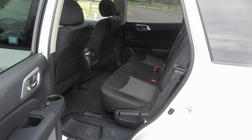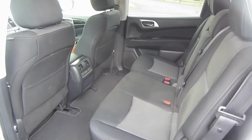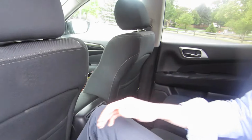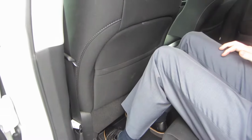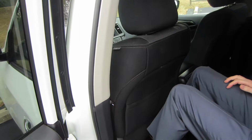All right, let's keep going by jumping in the back seat. Remember, we also have a third row to go over, so I'll do that next. Back seat's a great size. It's pretty comfortable back here. I had plenty of leg room, and I'm 6 feet tall. The seats for the front are pushed back to a realistic distance, and I still had probably 4 or 5 inches of leg room. It's all pretty nice to see.